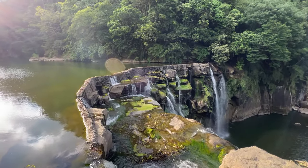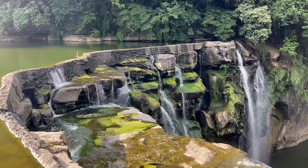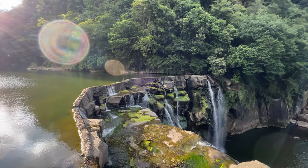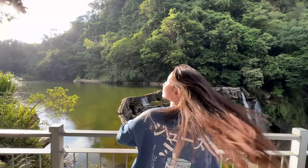But I think what impressed me the most about this waterfall is the rock formation. It's a bit rugged and it has different shapes. And I also like the algae on the rocks right there. It feels like mixing colors on a palette. So it's really colorful, and what a view.